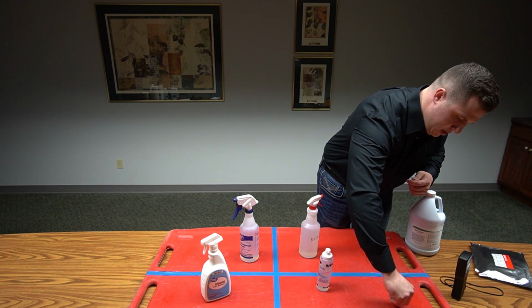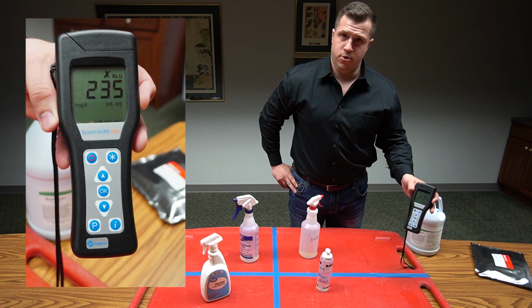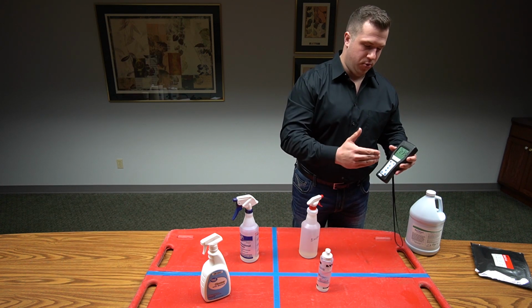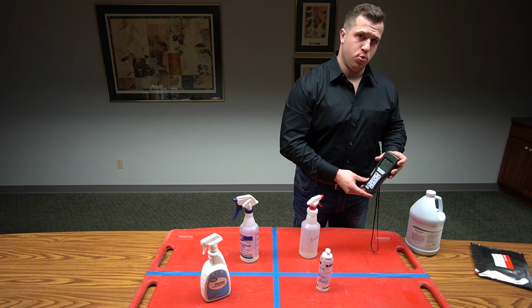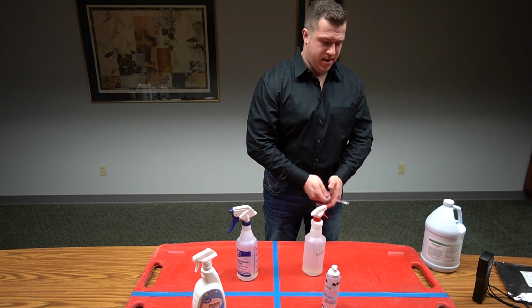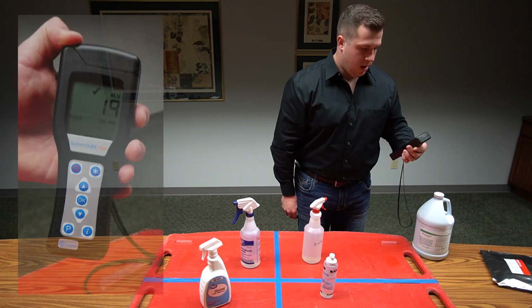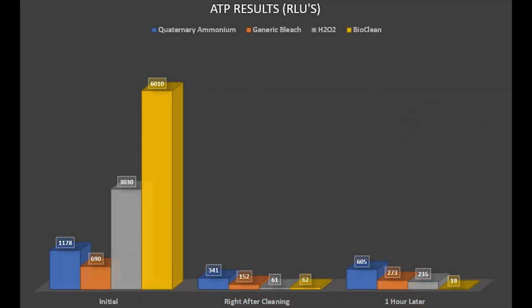And this is one that had a real nice reduction beforehand. We'll see what it looks like an hour later here. And we're at 235. We had an initial good reduction of about 98% down to 61. But like we know, since they stop working after they dry, we go back up at a relatively exponential rate. And finally, we're going to do our BioClean. Like we said, we're assuming this number should be lower just due to the effect and the residual that the probiotics will have. And we're at 19. So we saw a nice reduction and a long-term residual effect of the BioClean, like we had envisioned before, whereas our cleaners and disinfectants continue to go back up.